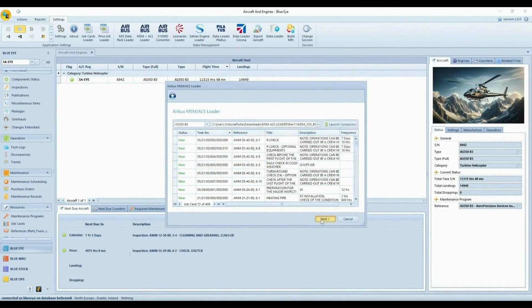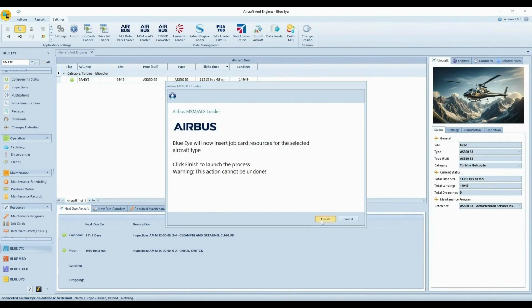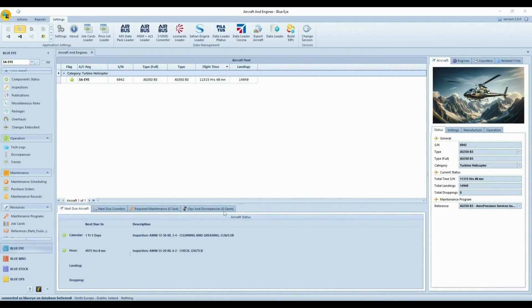Click on Next, click on Finish. The system creates one job card for each line of the file you uploaded. You can see and manage them in the Job Cards module.